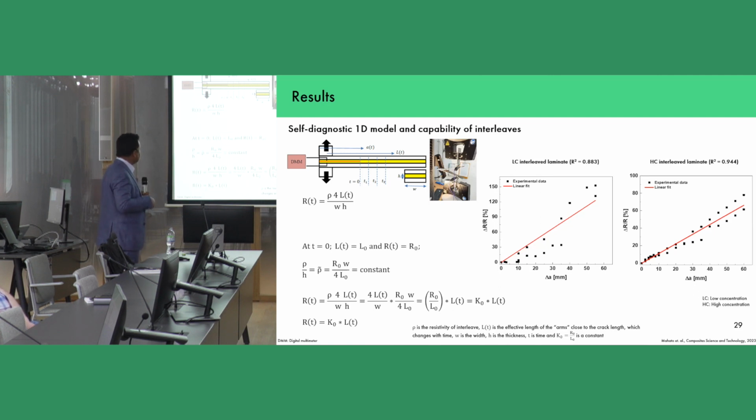So using this model, we try to plot the data that we observed in the experiment, and we see these two plots for LC interleaved and HC interleaved laminates. We can also see the R² values: for LC was about 88%, and for HC was about 94%. This small decrease in our R² value could be because this L_T here, we consider it as an effective length.